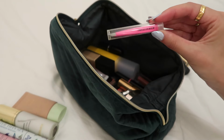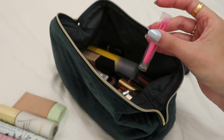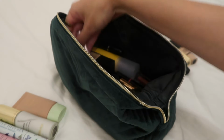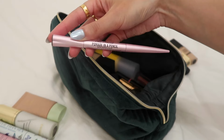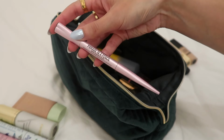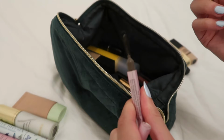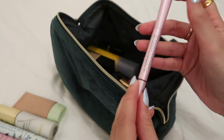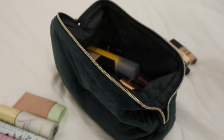Another tool in here. This is a pair of Tweezerman tweezers, always good to have on the go, and they come with this really good travel case, which is excellent for a makeup bag. From Too Faced, this is the pomade in a pencil. It's essentially a brow pencil, so on one side you have the pencil and on the other side a spoolie, which is very helpful in a product like this. This I have in the shade dark brown, and I'm going to be keeping.